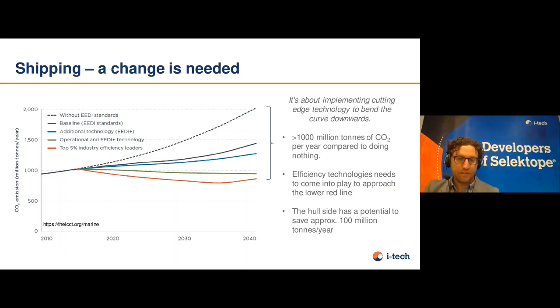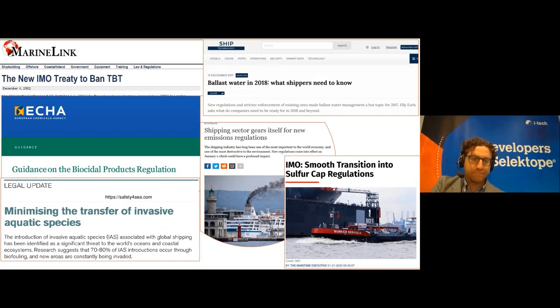And the same thing here, we need to reduce the emissions to air, and that in shipping is related to the introduction of technologies. So we're all three of us speaking about technologies that make a tremendous difference here. And for the hull in particular, it's about 100 million tons of CO2 saving potential per year. Together with my other co-speakers, we can make a tremendous difference. And all three are available and approved. So there's good hope here that things can be improved.